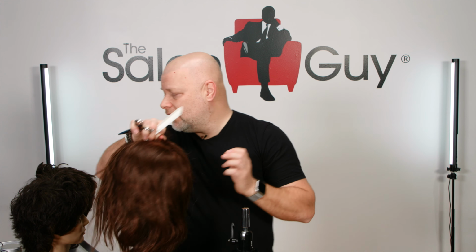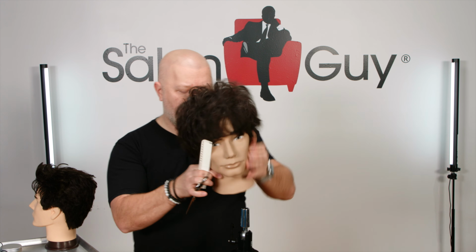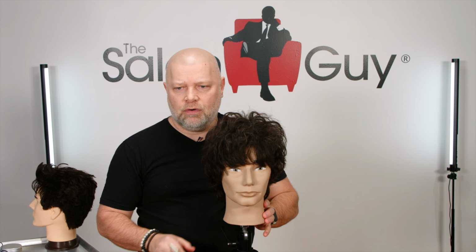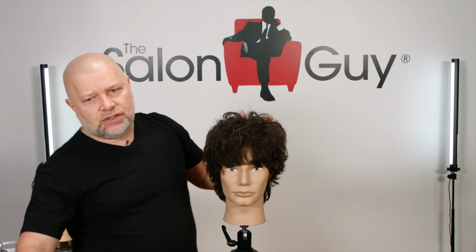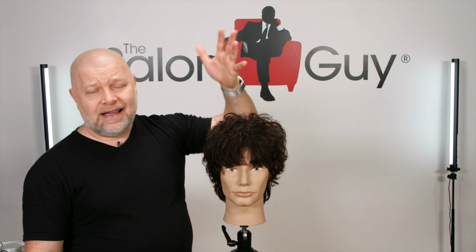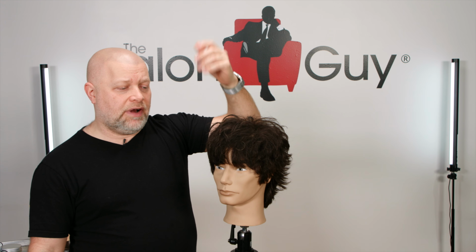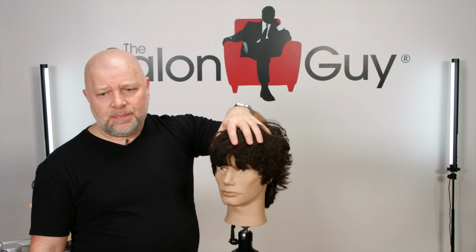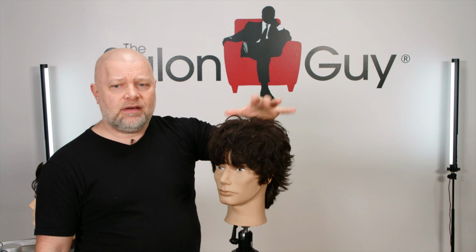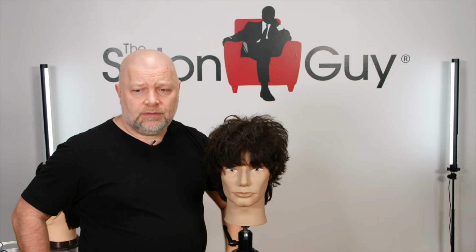So I've got another mannequin right here, and you've all seen this one before, the mop top haircut. A lot of you go crazy over this mop top. This is what it's called, the mop top haircut. I kind of helped make that name go viral, I don't know, a year and a half, 2, 3 years ago. The mop top looks like a mop on the head, right? However, it's a very trendy, free-flowing haircut.